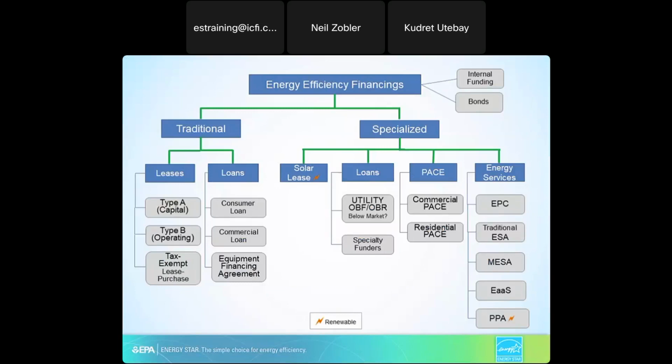So here is a little map of alternative structures divided between traditional and specialized. Obviously, if you're using internal funding, you don't need to finance. If you're using a bond issue, you can add the cost of these improvements to your existing bond issue, which would exclude the need to use any of these alternative structures. So let me go back to traditional.